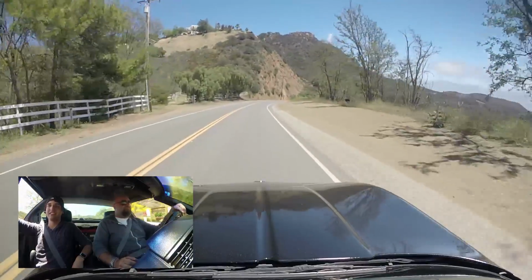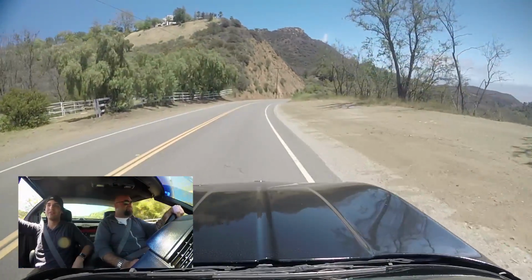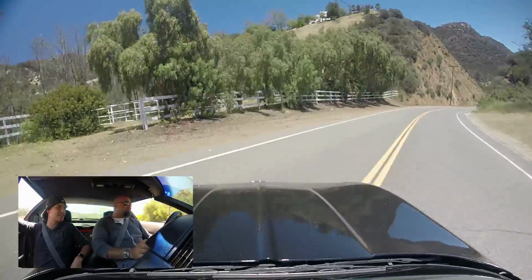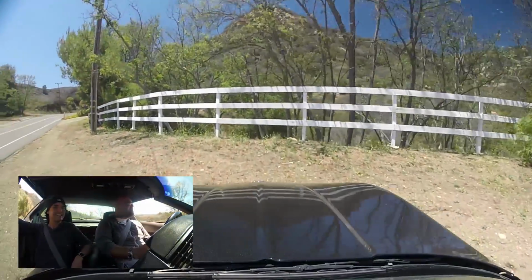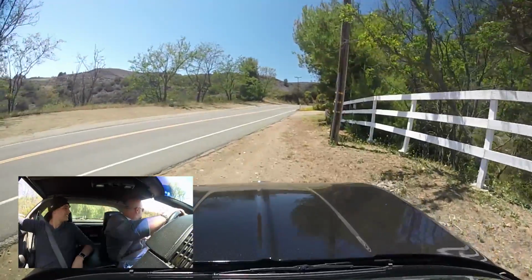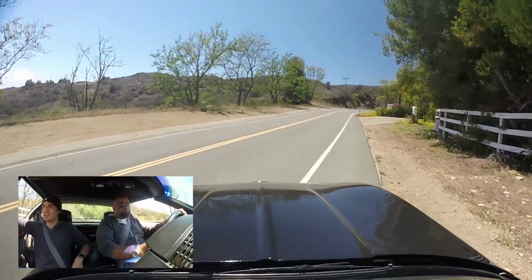I'm surprised. This seems like a good spot to turn around. Oh yeah, let's see how the turning radius is here. I need the entire state of Montana. It's not the worst I've seen. I have certainly seen worse than this. Yeah, you should see me at an intersection when I'm trying to do a U-turn.